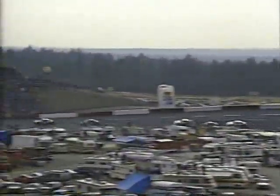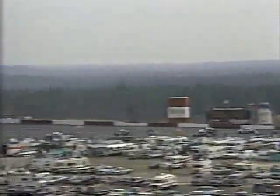Davey Allison in number 28 runs in 7th, and Jimmy Spencer in car number 34 is in 8th position. And we might as well give you the other two that are in the top 10. The 9th spot is being held down by the number 2 of L.D. Ottinger, and in 10th position is the 45 car of Patty Moise. L.D. Ottinger just went by the Davey Allison automobile, so that must have moved him up a couple of spots.